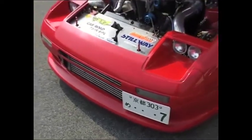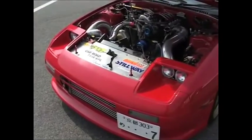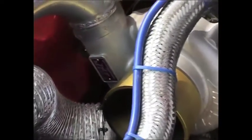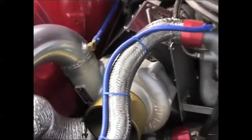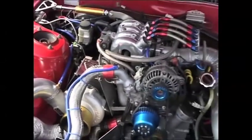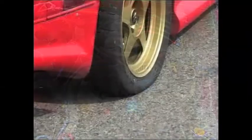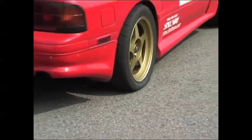The best of the rotary class was this plain-looking RX-7 from Steelway. Equipped with an HKS T51R SPL turbo, it makes close to 800 horsepower. Like most cars here, it's using Nitto NT555R street drag tyres.